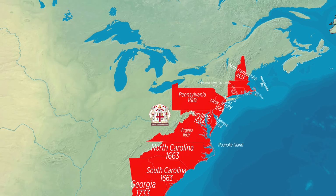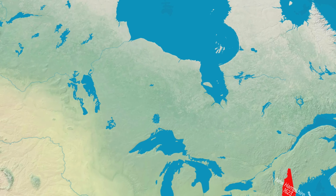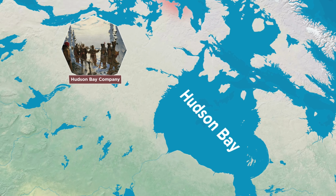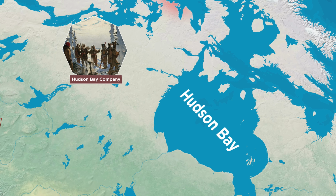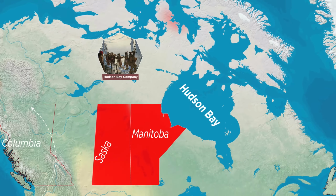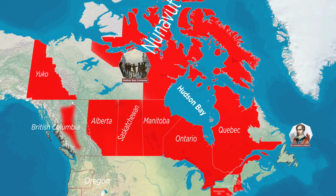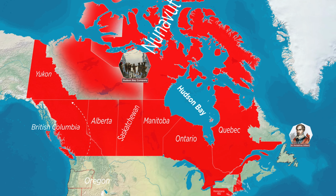Exclusive rights to trade and establish colonies in the Canadian land were granted to the Hudson Bay Company in 1670 by King Charles II. The company got the rights to all the land whose rivers and streams drained into Hudson Bay, covering parts of present-day Manitoba, Saskatchewan, Alberta, Ontario, Quebec, Nunavut, Yukon, parts of British Columbia, and the Northwest Territories.